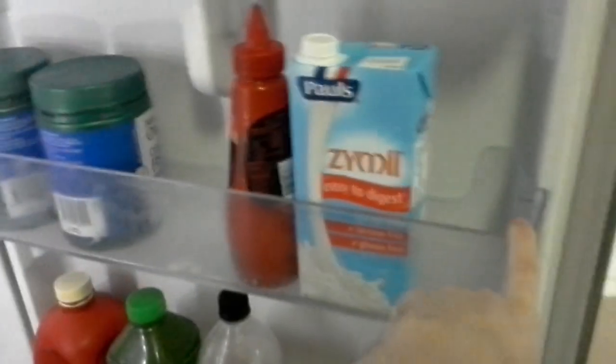And some fish oil tablets, which I need to take for various reasons, which we keep in here because you can't keep them at room temperature in Australia because they melt.